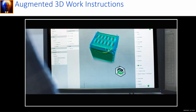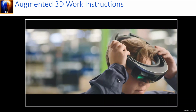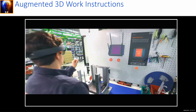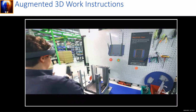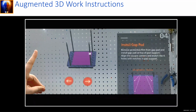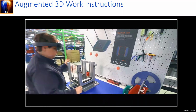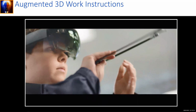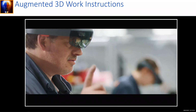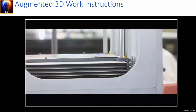And I apologize for the lack of sound on this particular video, but as you can see, we have an expert that's authoring the work instructions here, and then we have an actual frontline worker that is going through and is seeing those work instructions side by side with how to operate the process, which pieces should go in next, and so forth. And so they're actually able to see that as they're going through, and now you can see multiple stations all utilizing those glasses and doing the same thing.